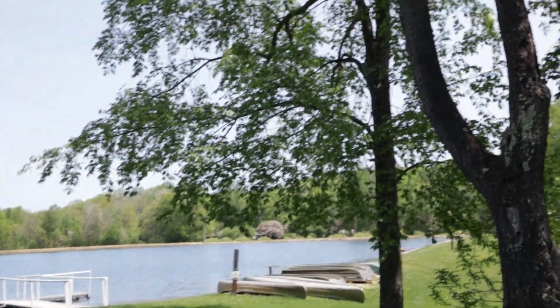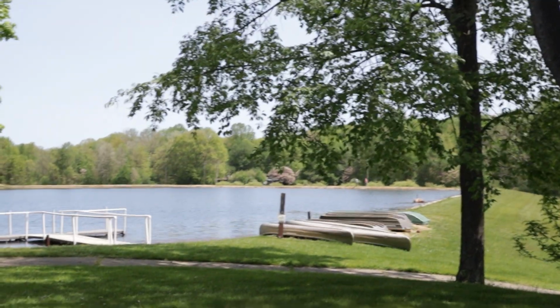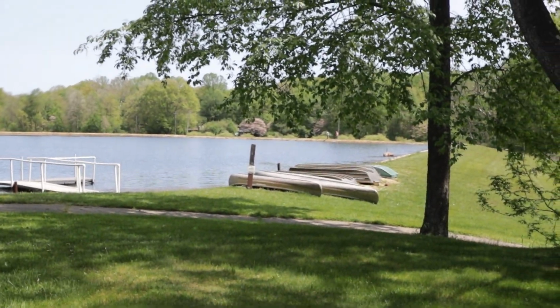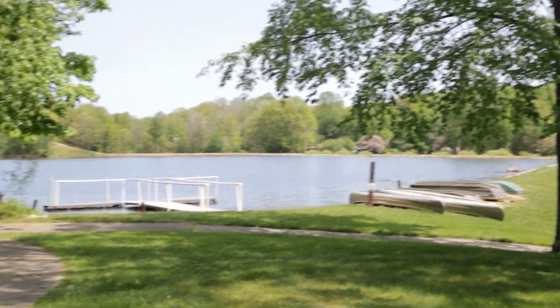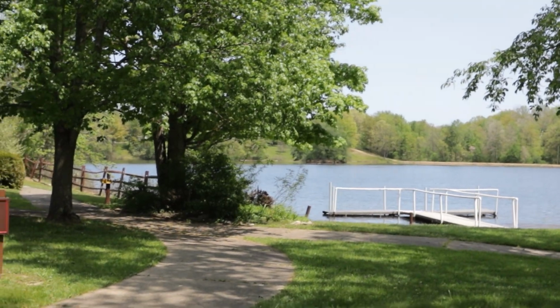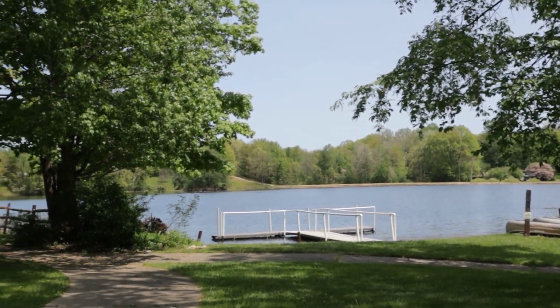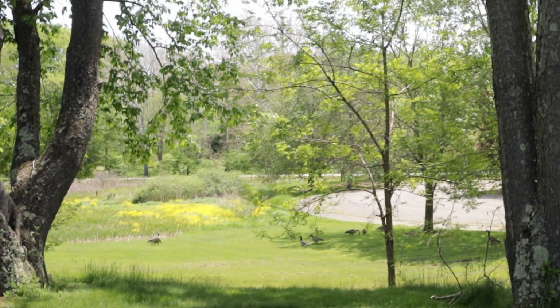So a cool note, the boats are free. You just need to go inside, sign a waiver. Then they will give you the oars and life vests, and you can go paddle out there. And there's actually an island way over there. I would love to spend some time just trying to paddle over to that island and just check it out. Can you hear the geese being all noisy?